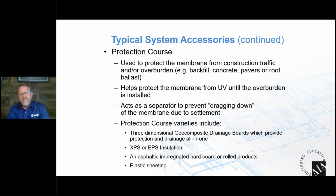But one thing I'd like to mention about the protection course on this, the most common type that's specified, is technically a geocomposite drainage board. Often you see people just refer to it as drain board. It actually functions as both a drainage and a protection for the waterproofing, all in one product.